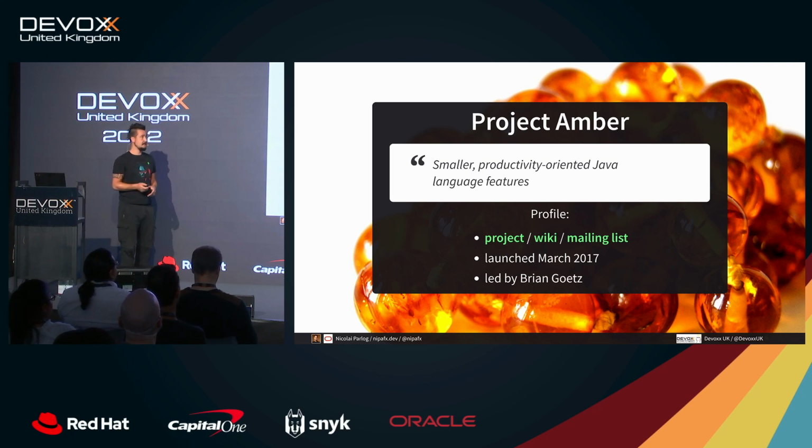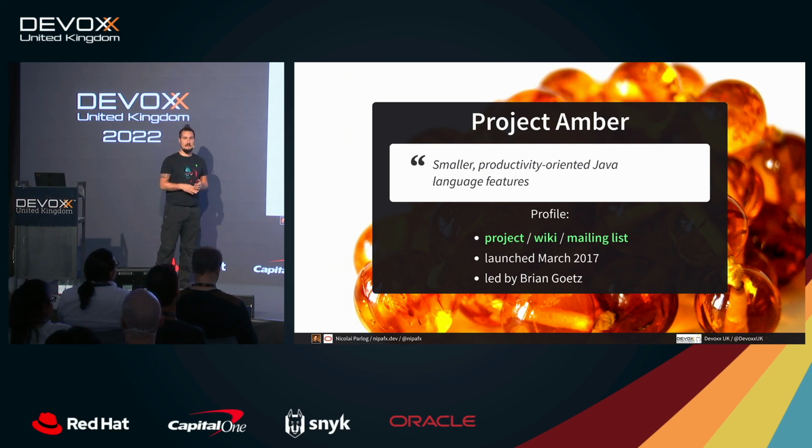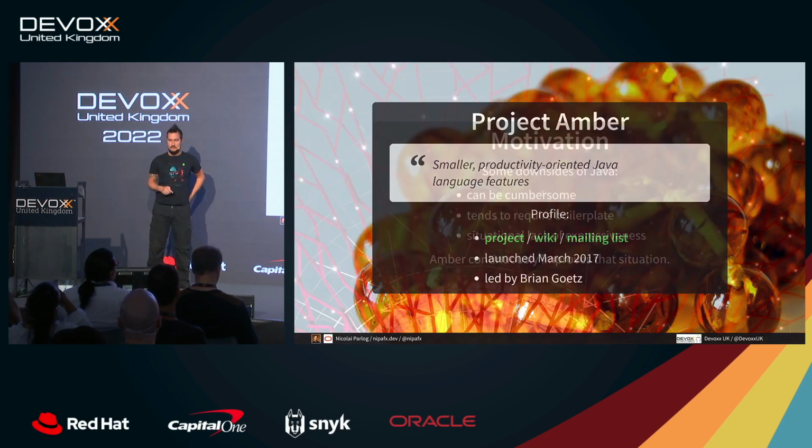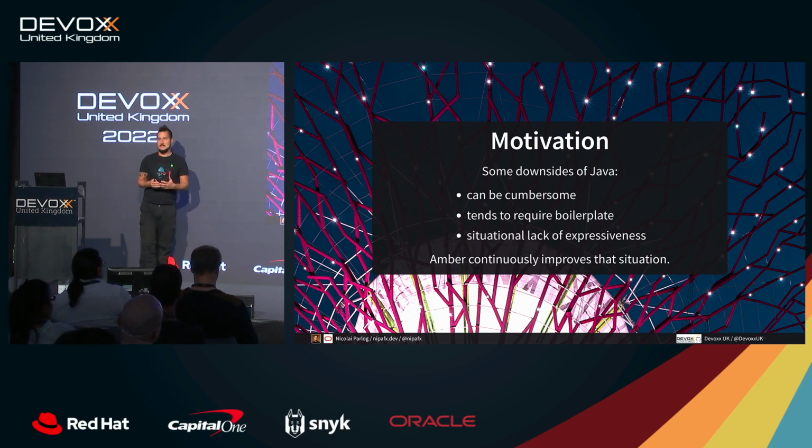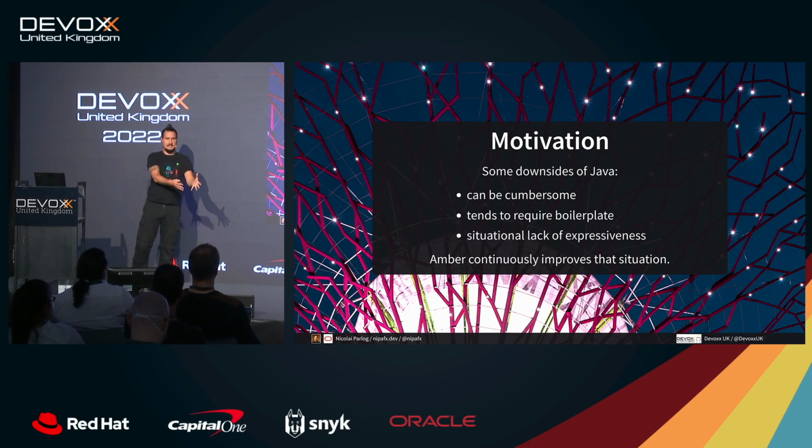So let's start with Project Amber. There's lots of links here to the project, to the wiki, to the mailing list where you can follow along how the project is evolving. Launched in March 2017 and led by Brian Goetz. The motivation behind Project Amber is to tackle some of the shortcomings that Java seems to have: in some cases it can be cumbersome to use, requires a bit of boilerplate, and there are some situations where you just cannot clearly express the thing you want to express. Like you have to write all the boilerplate to transport what you actually want to say. And the idea behind Amber is that it continuously improves that situation.